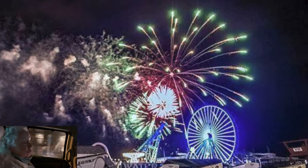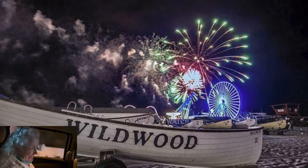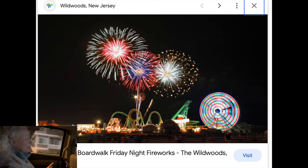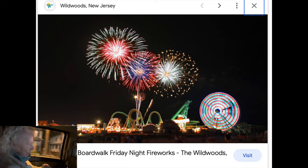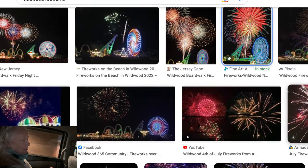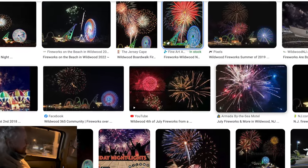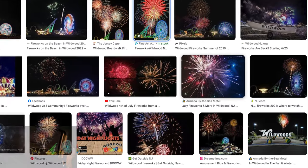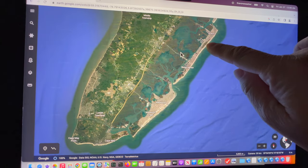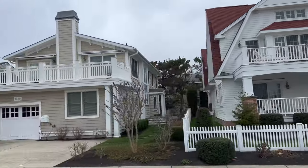Summer, they do a fireworks show every Friday night, and the music is perfectly choreographed to the fireworks, and it's the exact same show every Friday night. It's 8 minutes long, but it's flawless. Wow, the way they execute it, it's impressive if you like fireworks. We are driving north to check out the Avalon area of New Jersey, driving past houses.